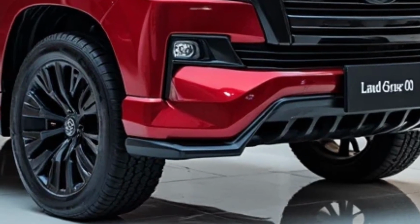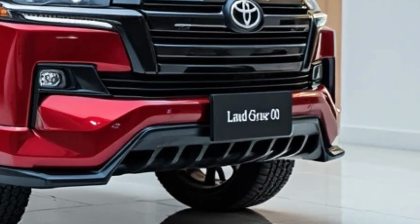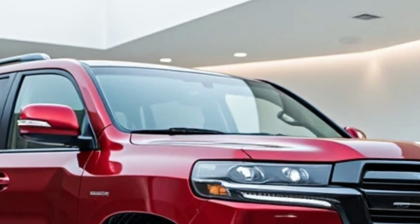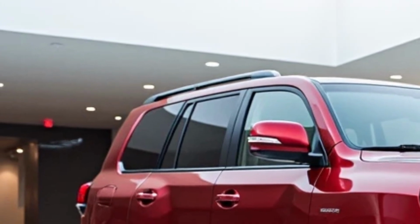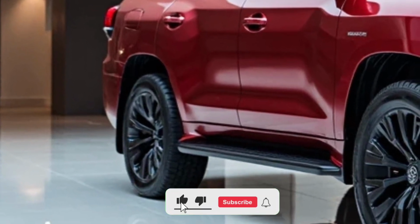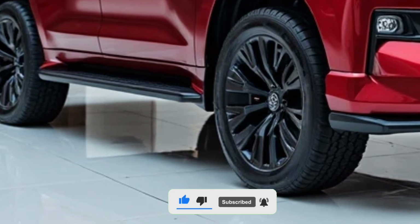But look closer, and you'll notice subtle tweaks, slightly modernized front fascia, a redesigned grille, and LED lighting that keeps it road legal while still looking old school cool. Under the hood, things get interesting. The 2026 model now features Toyota's 2.8-liter turbo diesel 4-cylinder engine, the same one found in the newer Hilux and Prado models. It produces around 201 horsepower and 500 Nm of torque.